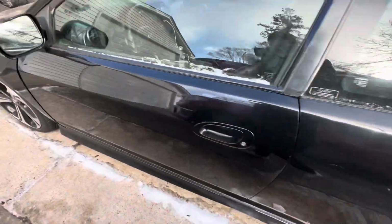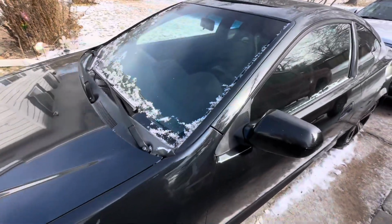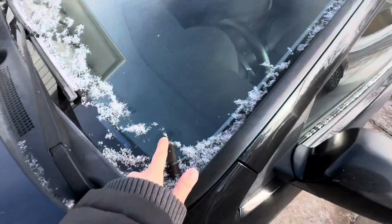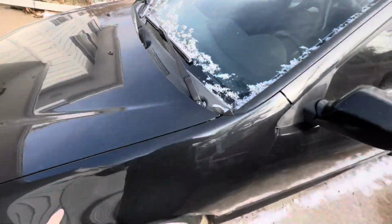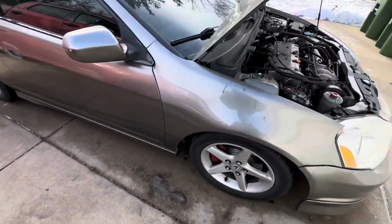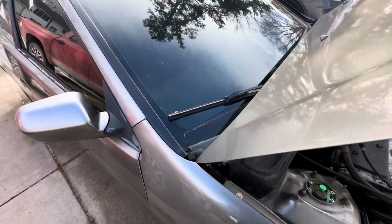The only major thing on this car is just the roof up here. It has a couple of dents. I think the previous owner's hood flew up and cracked the windshield. That's why they replaced the windshield. This is an OEM, and then they damaged that, and they just replaced this and replaced the hood. Same as this one over here too. If you look, it doesn't have the OEM Honda window, so it's been replaced as well.